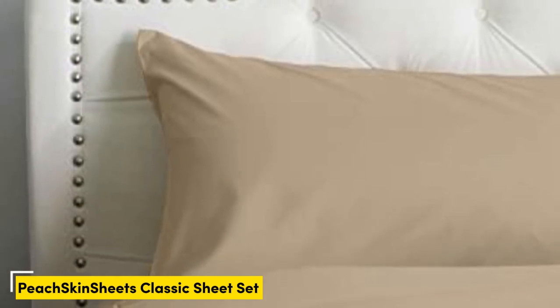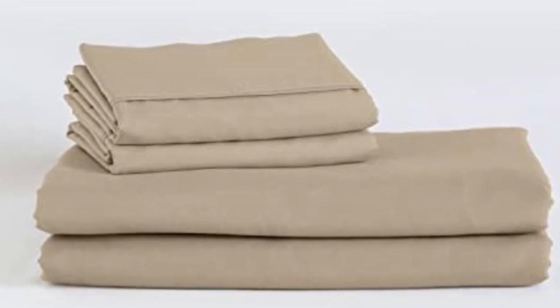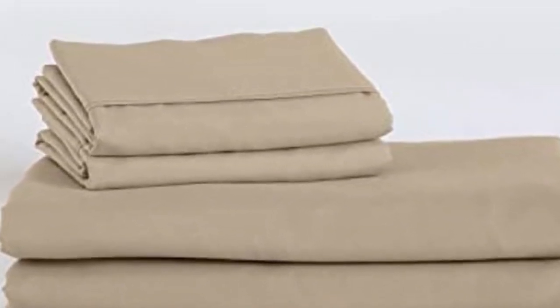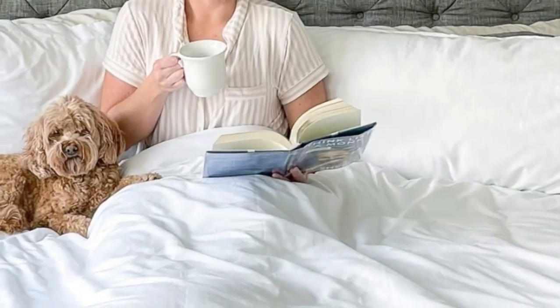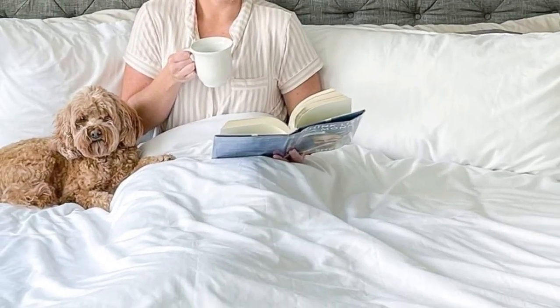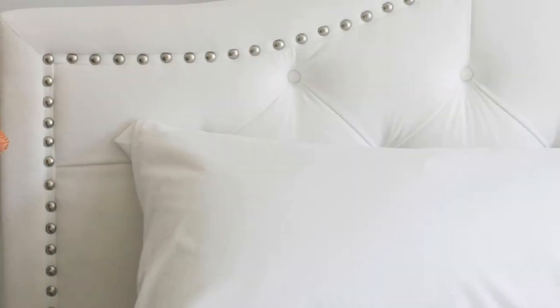Number 1. Sleepers looking for microfiber sheets to use throughout the year should look no further than the PeachSkinSheets Classic Sheet Set. Our testing found the cozy microfiber in a lightweight design provided adequate warmth for our cold sleepers without causing the hot sleepers on our team to overheat. The sheets are made from polyester smart fabric engineered for breathability and moisture wicking. This is paired with a crisp percale weave that enhances the material's cooling properties. Thanks to this combination, we recommend the sheets to anyone who tends to overheat or sweat at night.